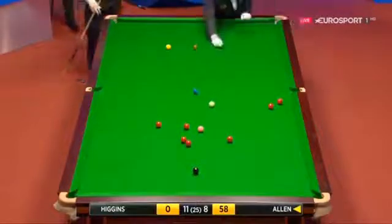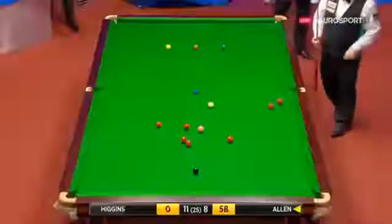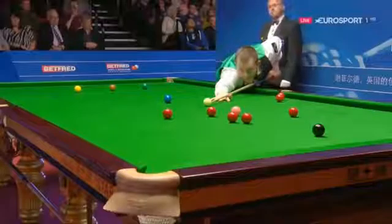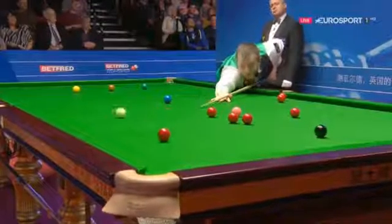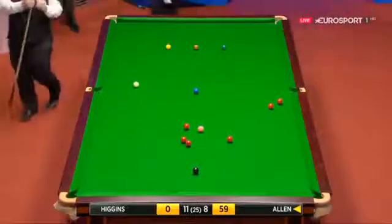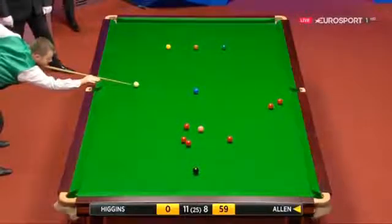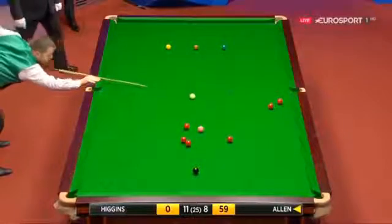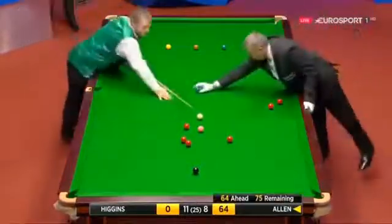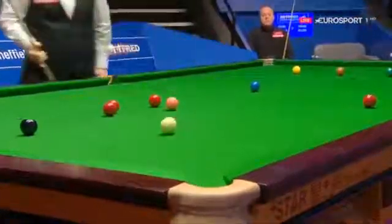A great chance to make it 11-9. Yes, I don't think it's fair to say he's hanging on because he's playing really well, but he knows he's got to now put this frame away. Still being with a chance after the interval for sure. Red in a colour then. 11.